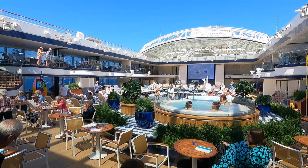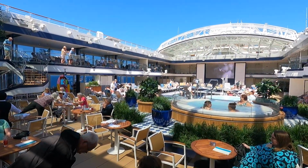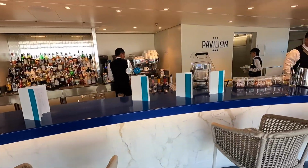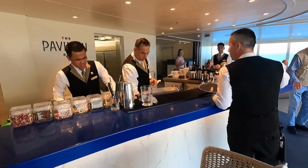Aside from the pool and hot tubs, there is a large screen that shows movies and sporting events. There also is a bar you can approach to order a drink or ask one of the cocktail servers to get you a beer, cocktail, or soda.